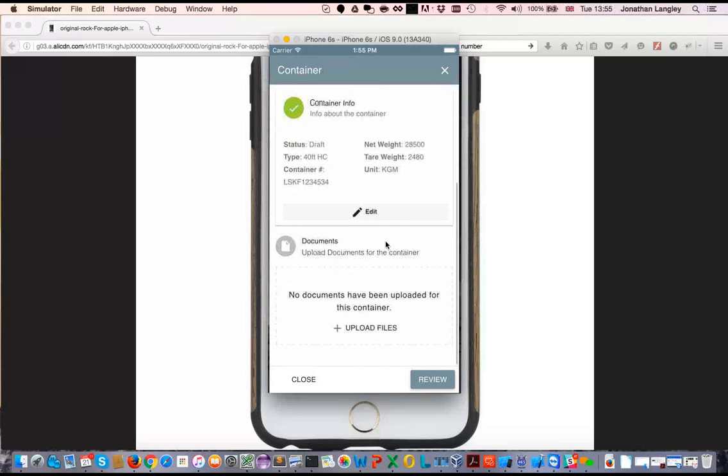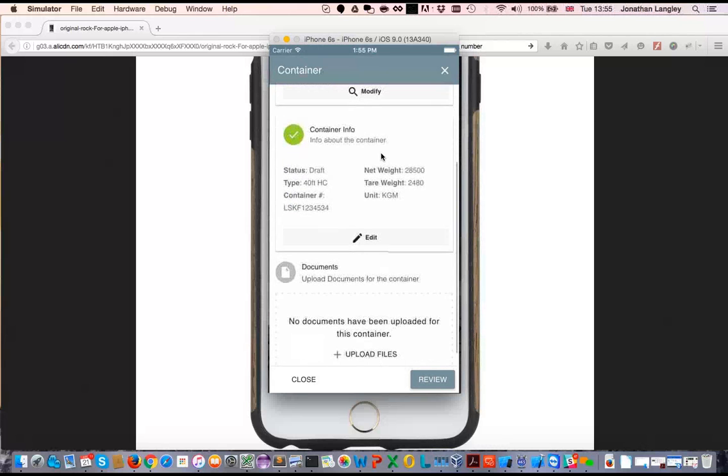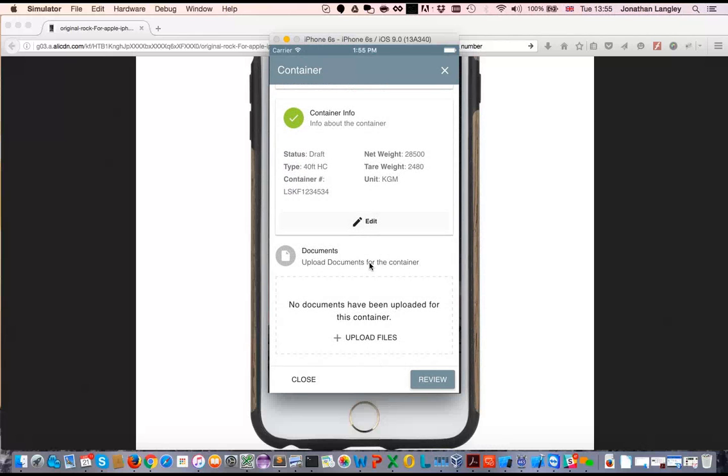As you can see over here, as we're going along, it builds up the information for you, and it's very easy for them to see exactly what they've entered. At this point, it asks us if we want to upload photos. So what this allows you to do is either at the load point, they could take a photo of the weighbridge ticket, or they could take a photo of the container itself. So that might be something that a shipping company would want you to do. So you might take photos of the goods inside before the container gets locked.